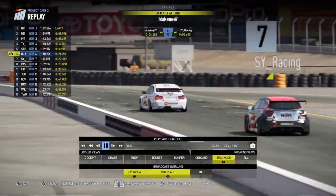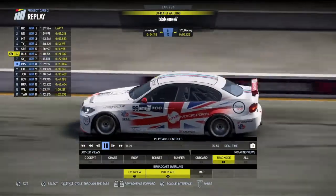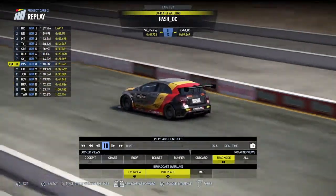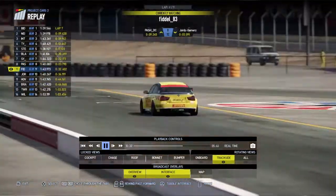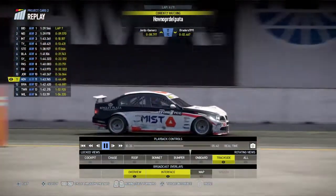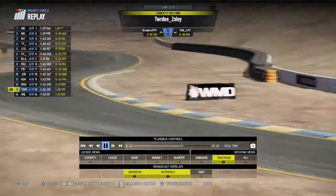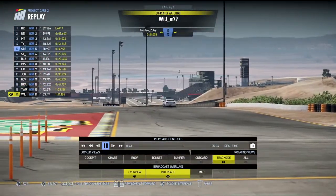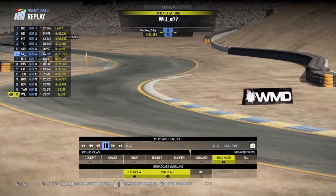Stevie in 5th, Blakeney is 6th ahead of Cy now, so Blakeney's past Cy as well. So change of position there. Also further down the order, Pash is across the line, and he's closing on Cy and Blake, who's trying to anyway. Fidel is in 9th, George in 10th, then we've got Hovno in 11th, Bradders in 12th, Twerdy in 13th, and Will is back in 14th, not having the best race whatsoever is Will. So he's just got to try and soldier on to the end if he can.